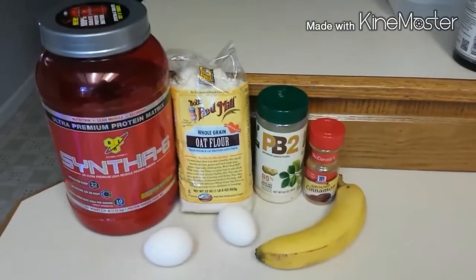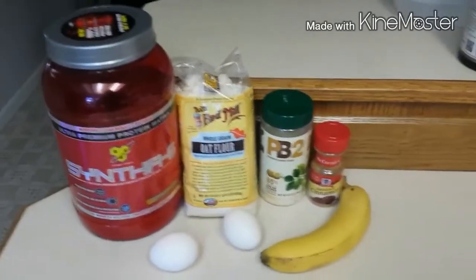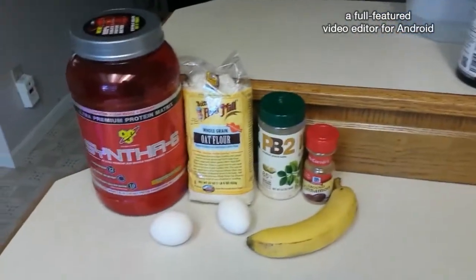Tastes awesome. Tastes really good. Good way to start out the day. Also good for like a lunch. And you know what? You can have breakfast any time of the day, so you can kind of fit this in where you would like, but I like it as a breakfast. So, gonna be making that.